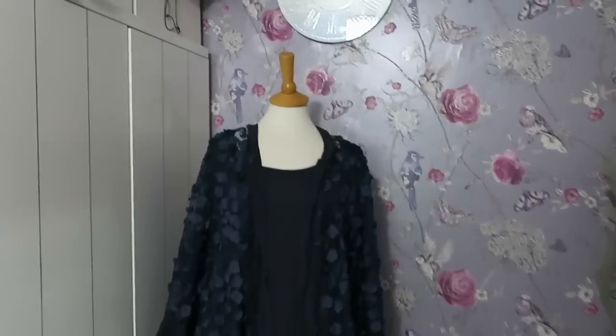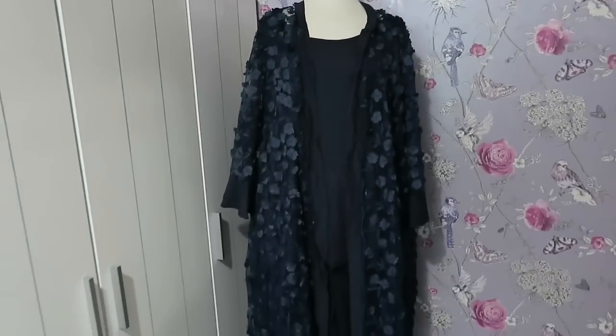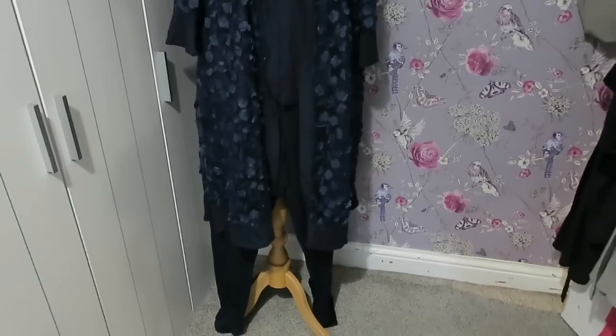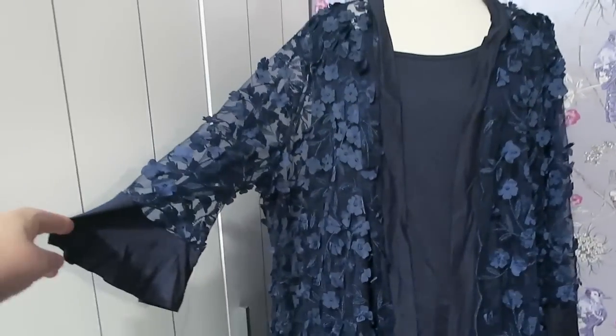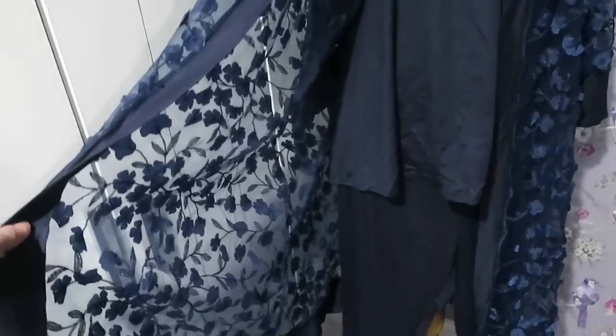Okay, so here's the first set on my mannequin, and I have to say it's looking better already. It didn't look its best when it just came out of the packaging. I really like this overshirt. I really think that's very pretty. Still very creased, obviously, but look how pretty that is with the leaf detail.